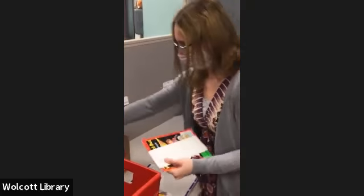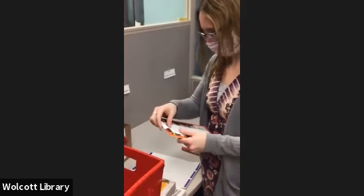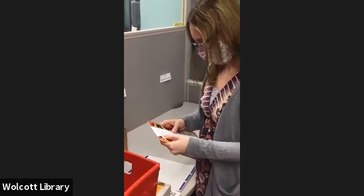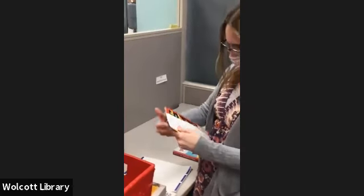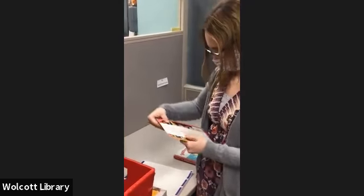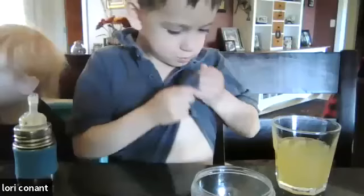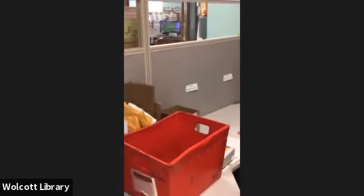And we gotta protect the books and make sure that they're in good condition. So I get to put some plastic. And off it goes. It's gonna take a little trip to Seymour Library.